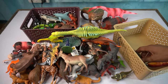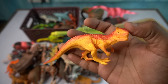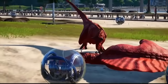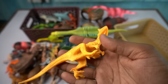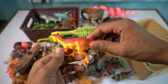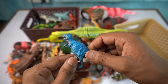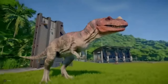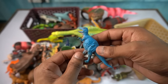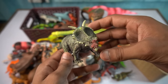So side this. And guys, next, yellow red combination, guys, dinosaurs design is so good. And back look is so amazing, guys, realistic red yellow combination, guys, dinosaurs. So side this. And next, guys, blue T-Rex dinosaurs. Beautiful, look at blue T-Rex dinosaurs. Amazing, look, design is so nice figure, guys. Blue T-Rex dinosaurs. So side this, and the last dinosaur is so amazing, guys.